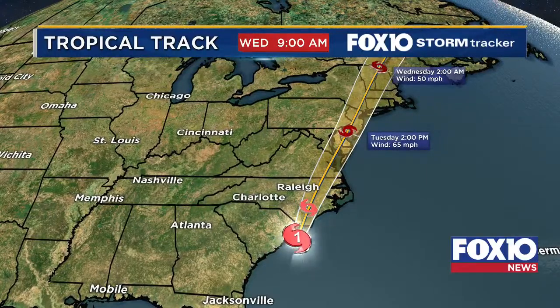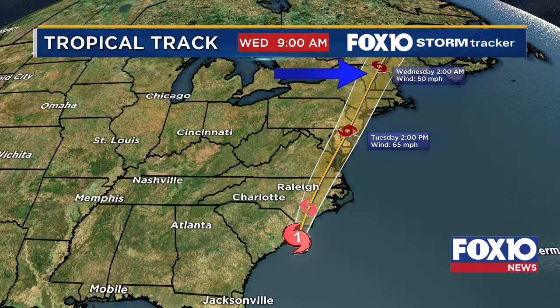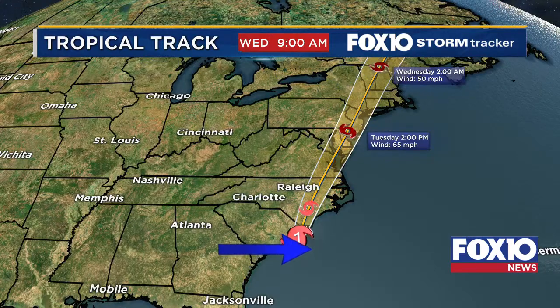On the track of this system, as we look at it moving up across North Carolina, Virginia, Maryland, and up towards New Jersey, this is going to be really interesting because it's actually going to be getting a reduction in wind shear and an upper level boost from a deep trough that's developing. And so what that'll do is cause it to hold together. We're still showing it as a 65-mile-per-hour tropical storm tomorrow afternoon, and even up into New Hampshire and Vermont as a 50-mile-per-hour tropical storm. So the wind field will actually hold together remarkably well across eastern North Carolina and Virginia, and that'll cause some problems as it moves to the north.